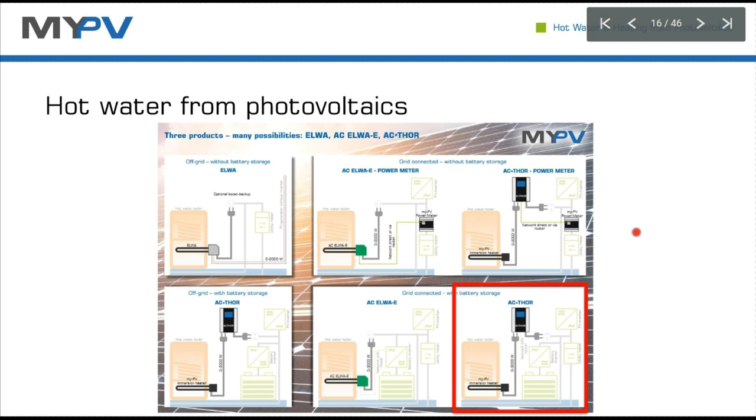So in one second, the immersion heater is powered with 2,347 watts. And in the next second, it's powered with 1,300 watts, whatever. Everything in between our power range is possible. And this is the essential feature for power-to-heat applications with PV power. And this is the core know-how of MyPV.